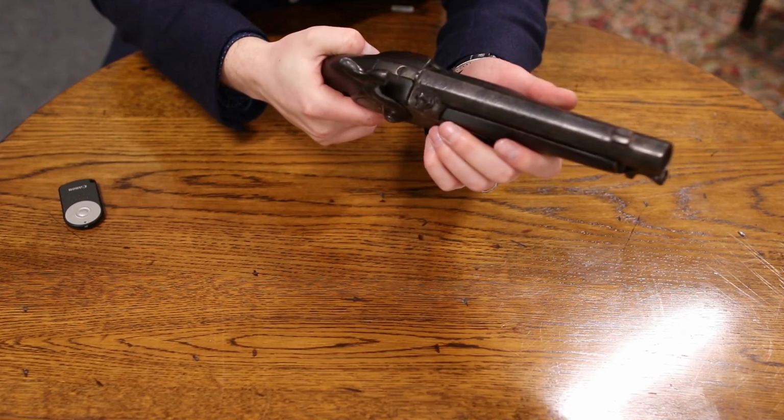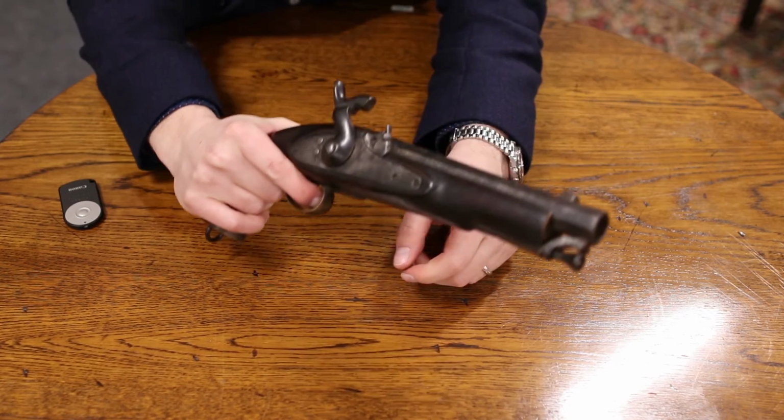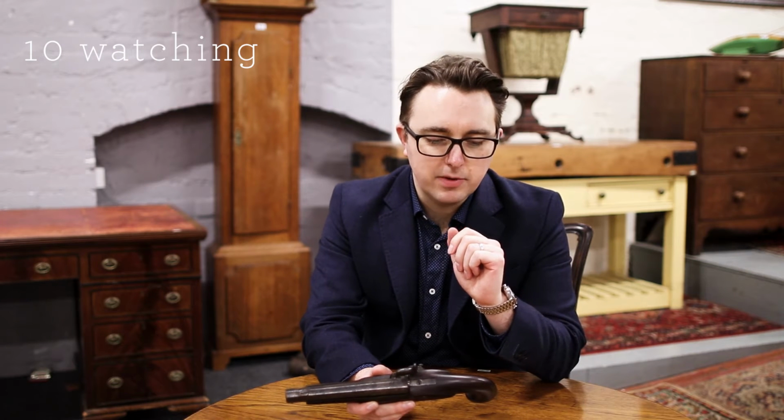So that estimate I've already said was 30 to 50. That's definitely on the low side. There are 10 people watching online. We've got a book bid of 60 that's already been beaten by the auto bids, so we're up to £95 online with the competitive bidding.